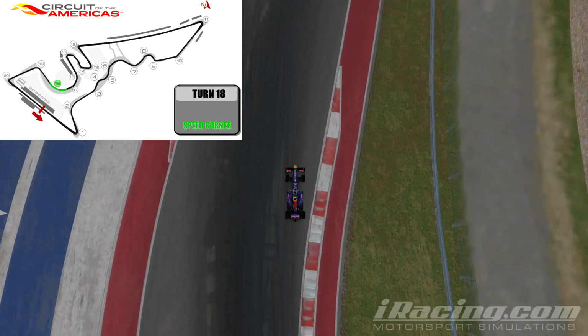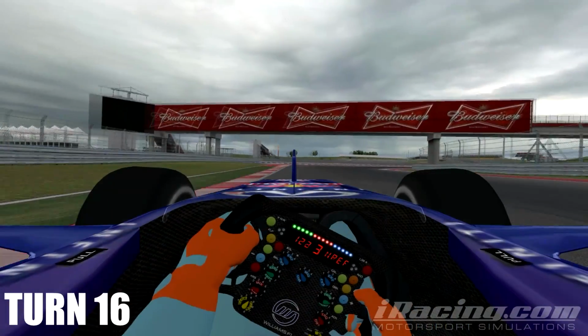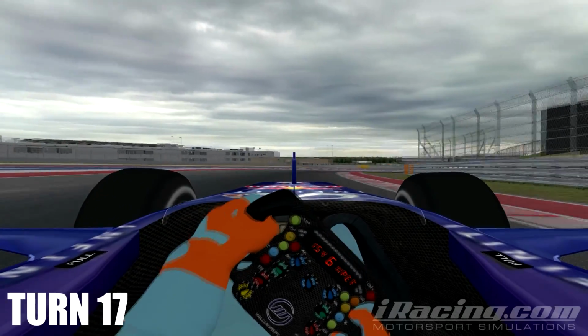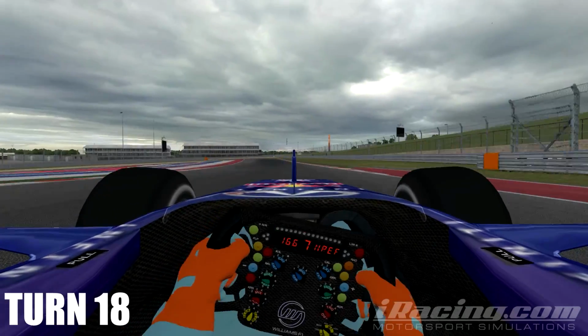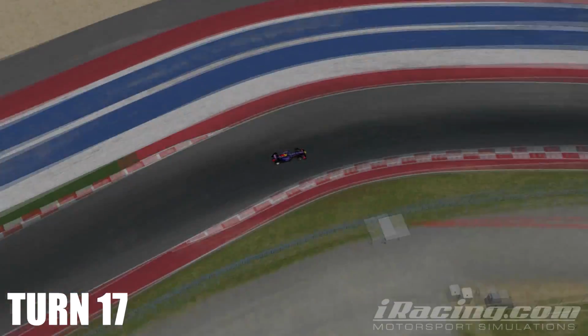Finding a balanced throttle will help the car track, and once grip is found, you can use a combination of throttle and steering to guide the car all the way through 17 and 18, making sure to come out on the right-hand side of the road, even cutting the curbing to the inside.